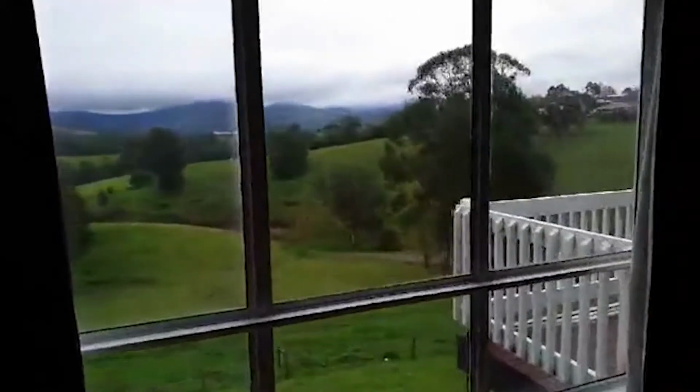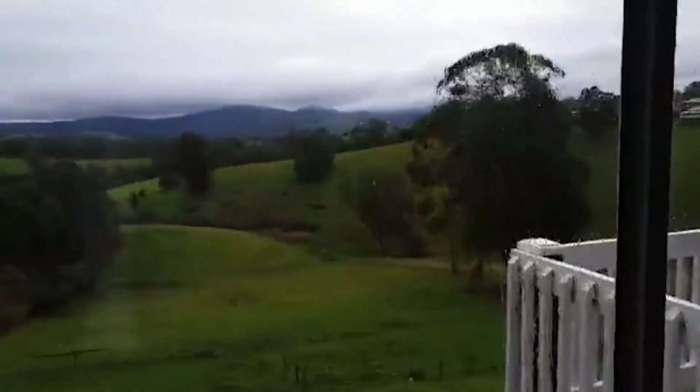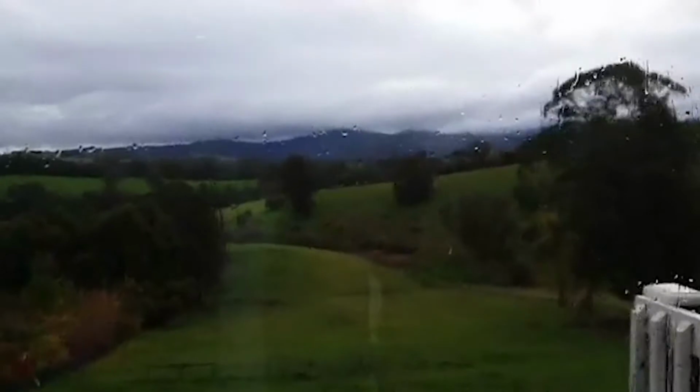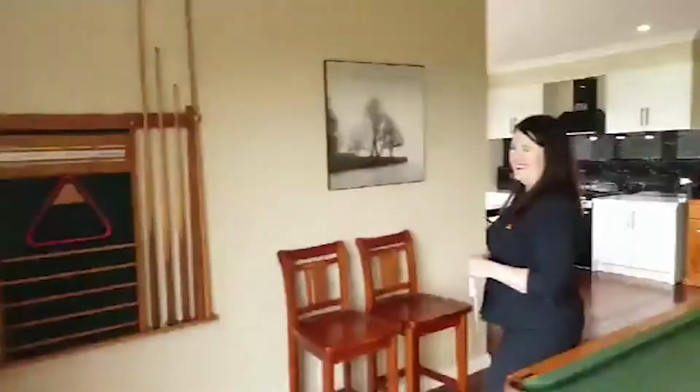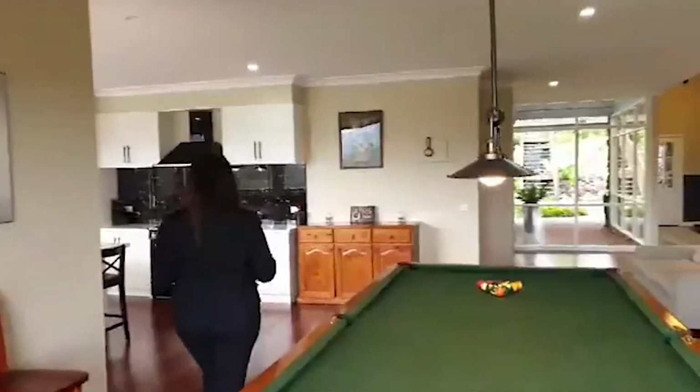If this film ends up being filmed from one spot, that's because I'm backing up against that open fire, that Canara fire. And that's our views again from here. The rain on the window is making that a bit hard to see, so we'll see it from outside.